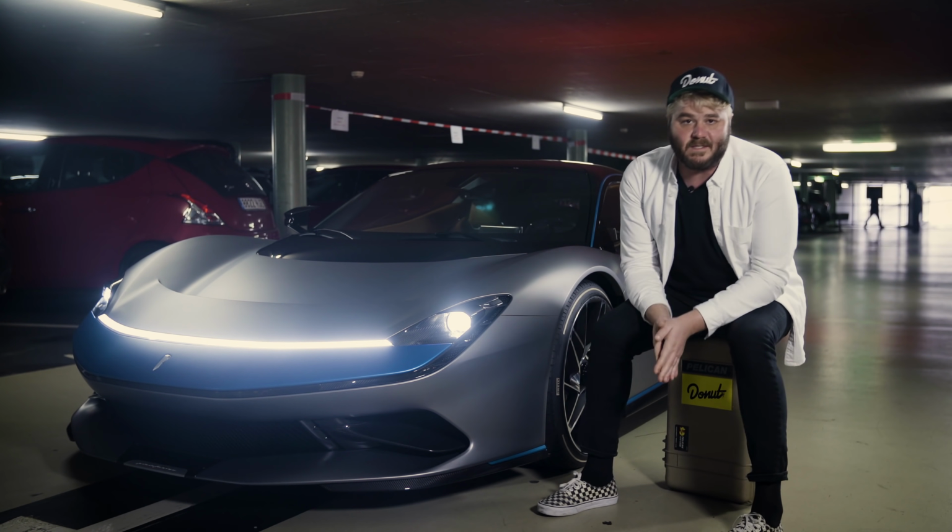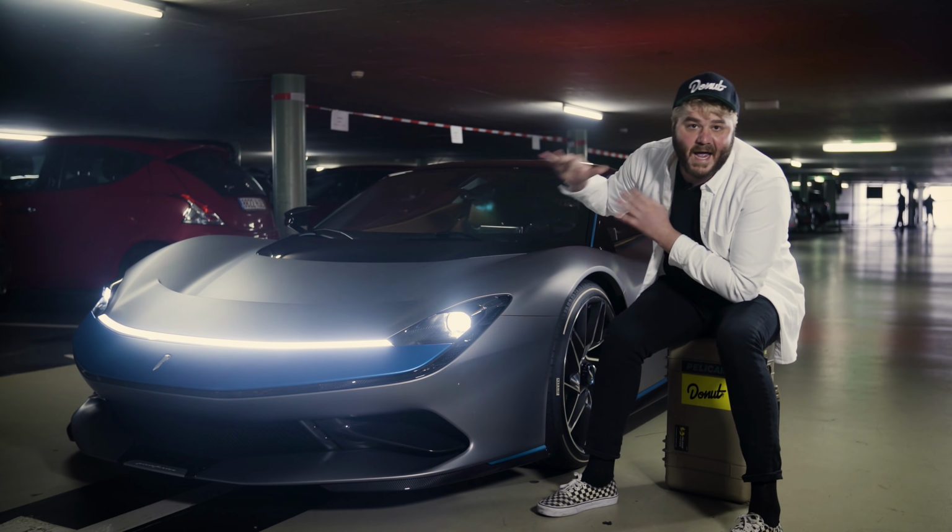Big, big, big thanks, Pininfarina, for flying us out to Geneva. I feel fancy. To say I feel out of place is an understatement, but we're very grateful to have this experience and to see this amazing car at its debut.